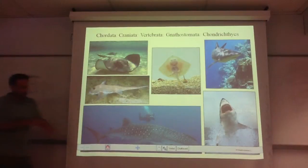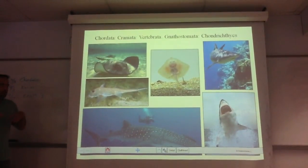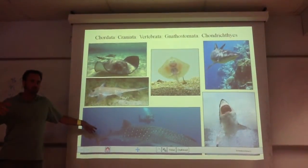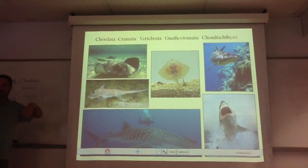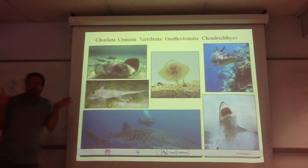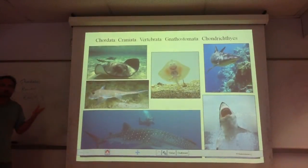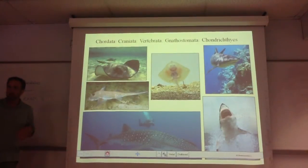These guys have a lot of differences with bony fish, right? So, for example, one of the characters of a bony fish is that they have a swim bladder. These guys don't. They can't maintain buoyancy in the water, so you'll notice that they swim constantly, right? Like, you know how your little goldfish will sit there and look at you, you don't see sharks doing that, right? Sharks move constantly. If you look at the rays at Moke, you'll see that they keep moving constantly, right?